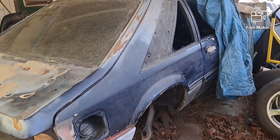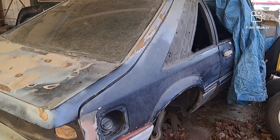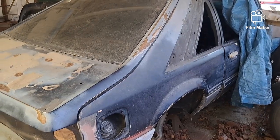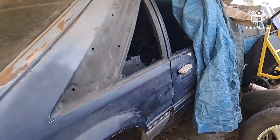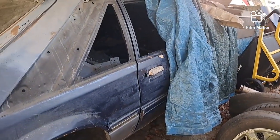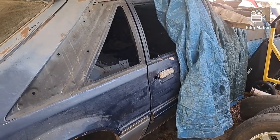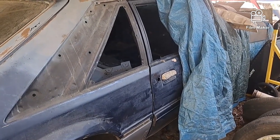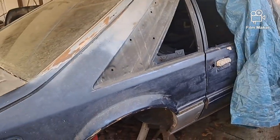I had a 302 in it. Then I had a 351, real mild 351, and had it dialed in where it worked pretty good. And I drove it into the garage, gosh, 20-some years ago maybe, to paint it. And this is as far as I got. I ended up buying a station wagon and getting distracted, taking parts off this to put on the station wagon, and it just kept on going.